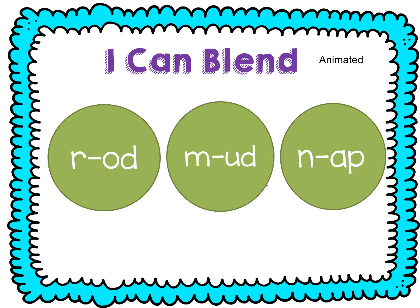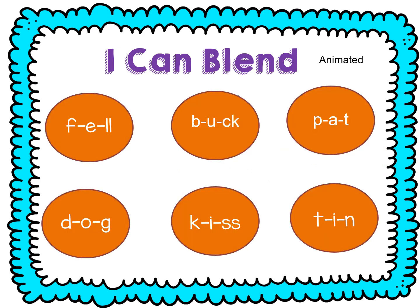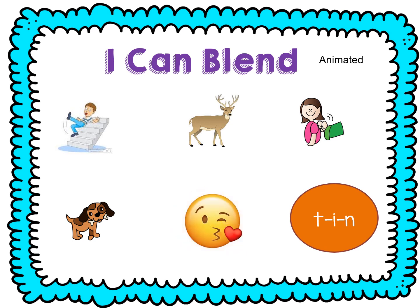Let's practice blending. Try to make it into a word. Ready? Odd. Rod. M, ud. Mud. N, ap. Nap. Try to turn these into a word. Ready? F, E, L. Fell. B, U, K. Buck. P, A, T. Pat. D, O, G. Dog. K, I, S. Kiss. T, I, N. Tin.